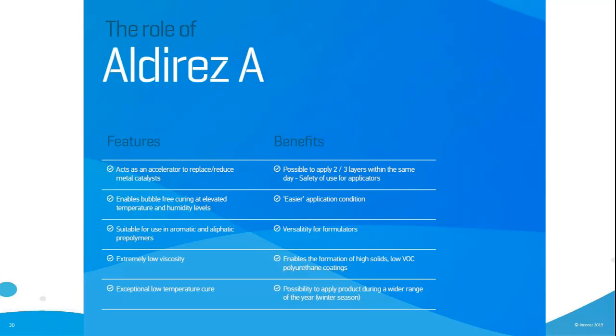Just to give you some features and benefits of Aldirez A: the main feature, and also a main benefit, is that you can use Aldirez A as an accelerator, and thus it will provide you a faster cure even at low temperature. The other benefit is that it enables bubble-free curing by preventing carbon dioxide gas, and thus it will provide excellent aesthetic appearance. The viscosity is very low, and thus it can be used in high solids, low VOC systems.